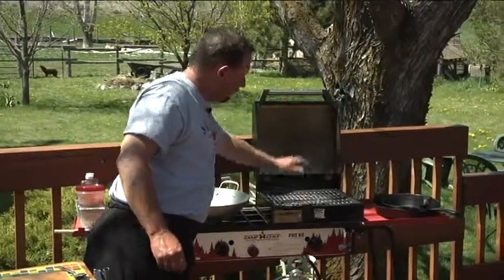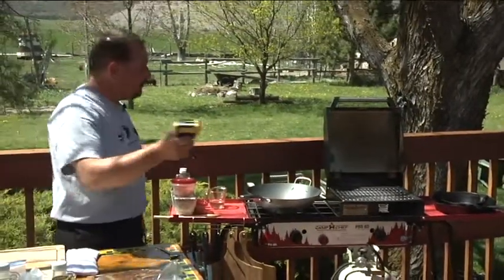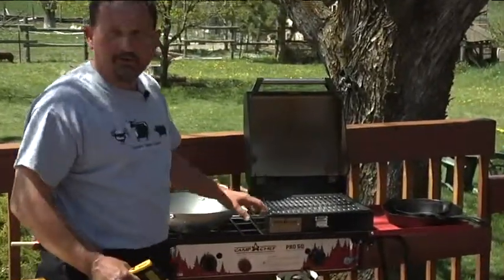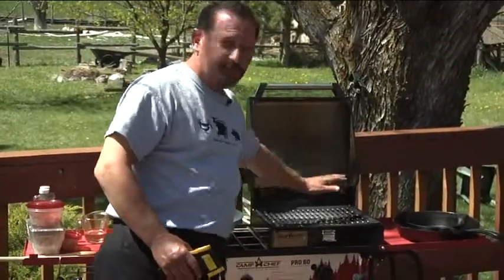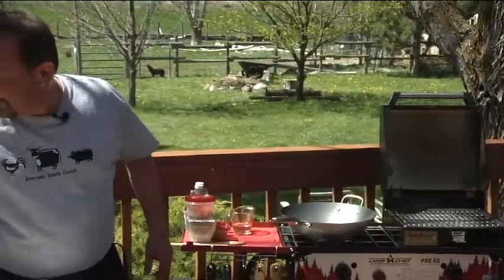When I had this cover down just a few minutes ago, I took the temperature with this laser thermometer and had it at 900 degrees. So I flipped the lid up to cool the grill down so I could actually use it.